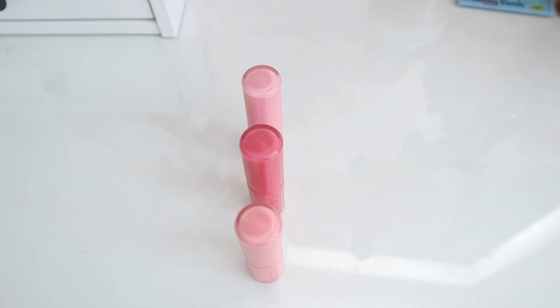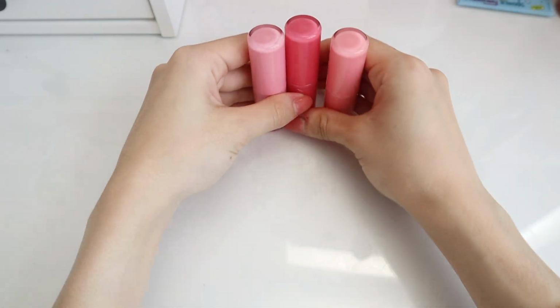Okay, that was supposed to be the stain swatch, but you really can't see it on camera for some reason. I swear these do actually stain in real life.